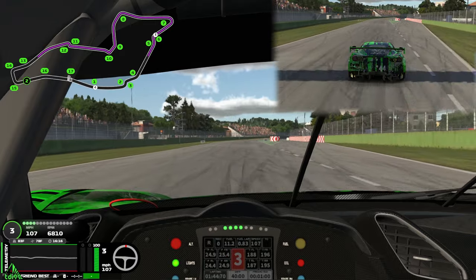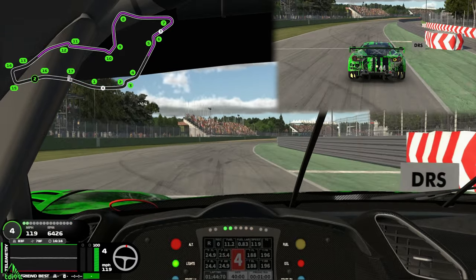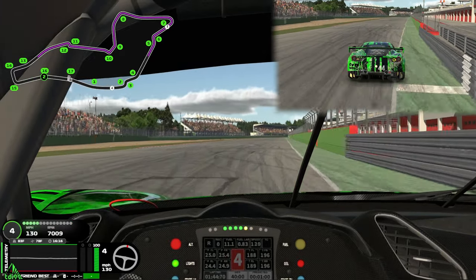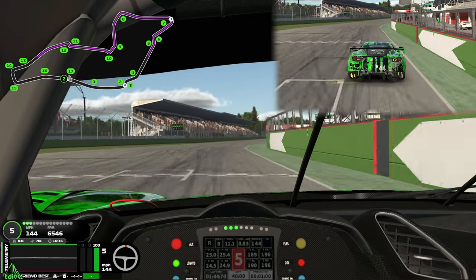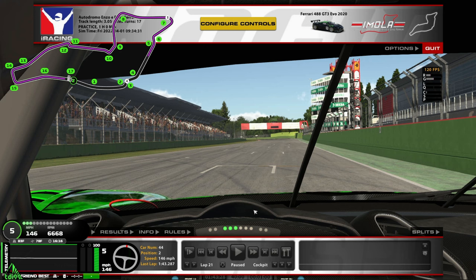Most important corner on the circuit, that one, because you are down the longest straight on the circuit, so you need a brilliant exit. But we hunt for the line. You will get slipstreamed to the line, so be mindful of that. Make sure you do get a good exit. But we hunt to the line with a 143.287.